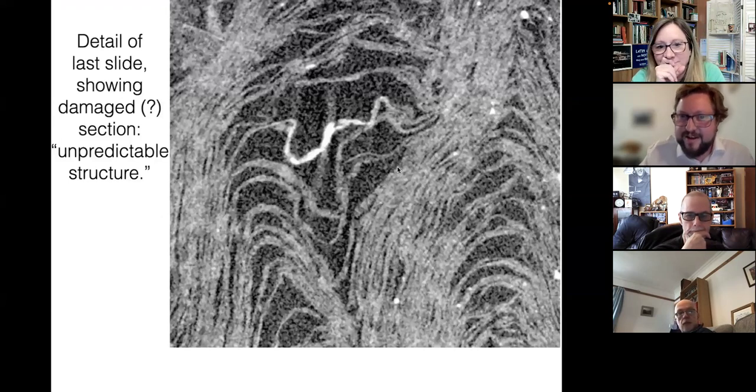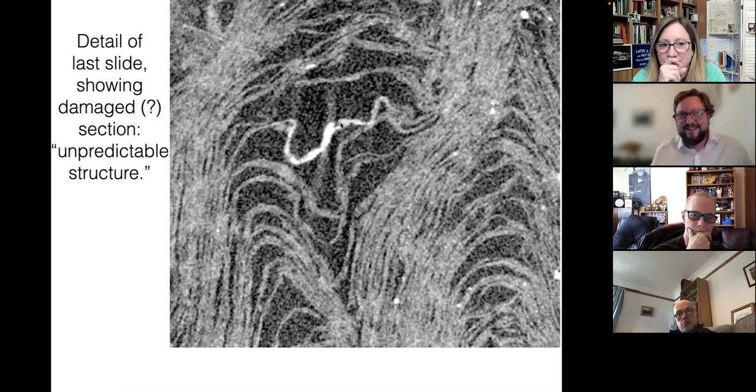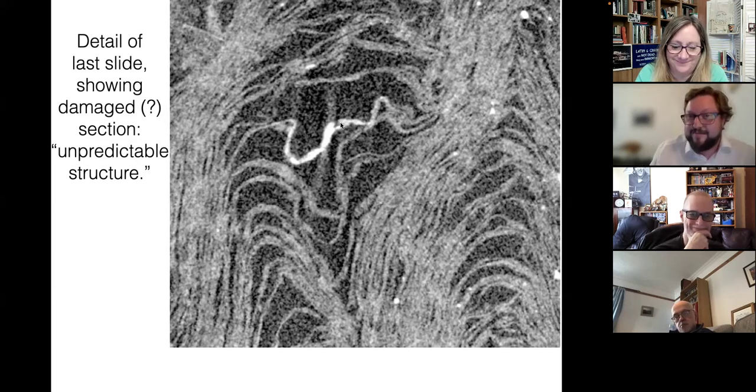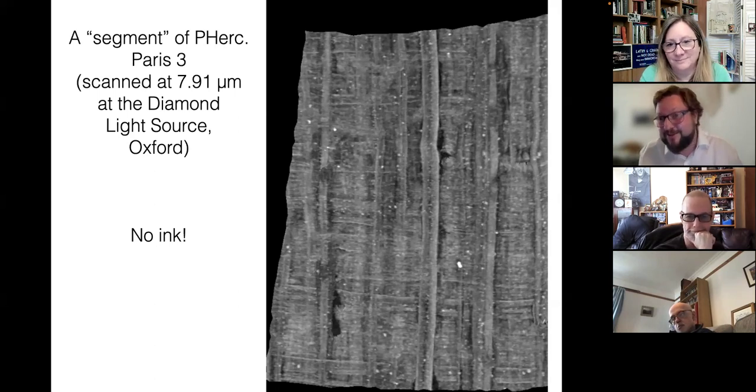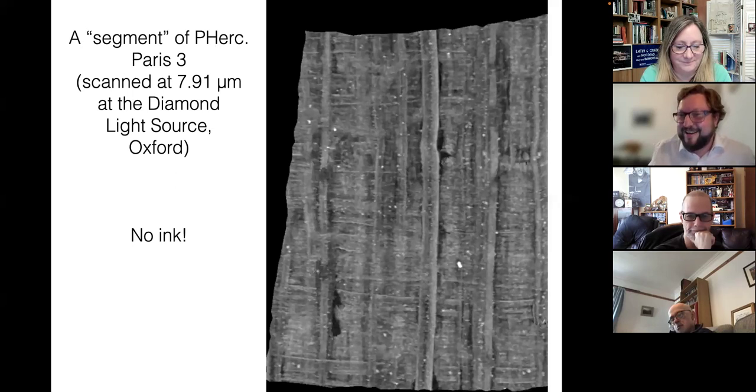This is a close-up. So each one of these is, in theory, a layer of papyrus, but oops, that one splits in two. Why is this one so bright? And why is it splitting there? Nobody knows why it's so bright. This is what the technical people call, very politely, unpredictable structure, which means in plain English that it's already broken inside the roll. One thing you might have noticed you haven't seen any trace of is ink, and that's another problem. If you can actually find your layer and unroll it, it looks like this, which is a beautiful image of the fiber structure of the papyrus, but there's no ink. You can't read anything.